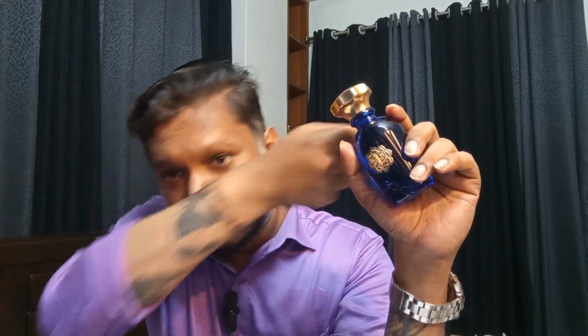Very nice apple. Very sweet. Very sweet earthy davana. Beautifully done. The opening is very phenomenal. This is nice. The dry down is also impressive. The dry down on my skin becomes powdery, becomes slightly earthy. I'm detecting this high dose of vanilla. So if you like vanilla fragrance, if you like fruity fragrance, you're gonna like this one.